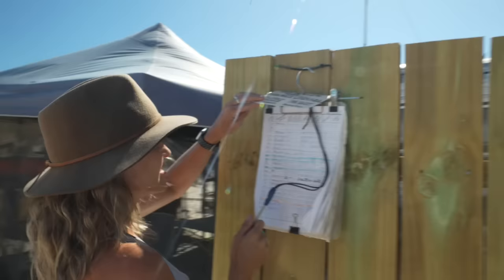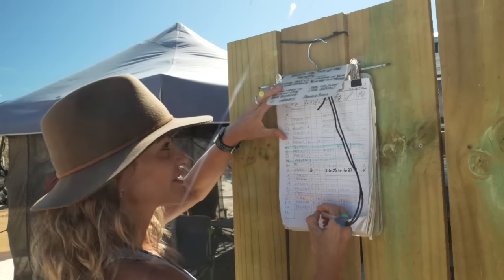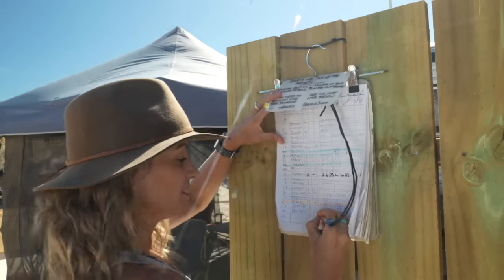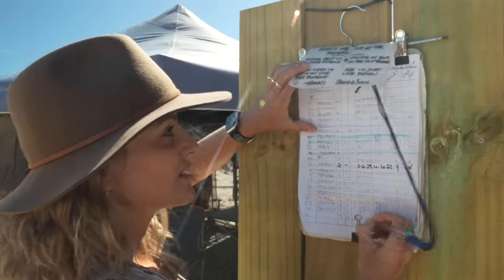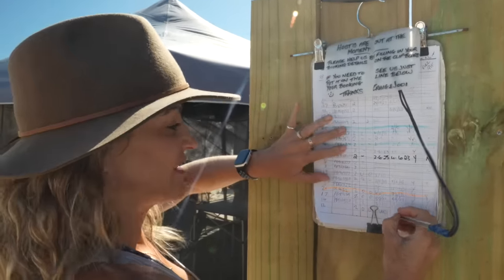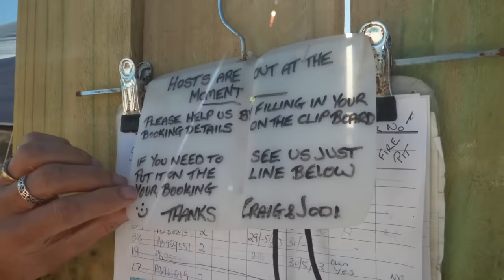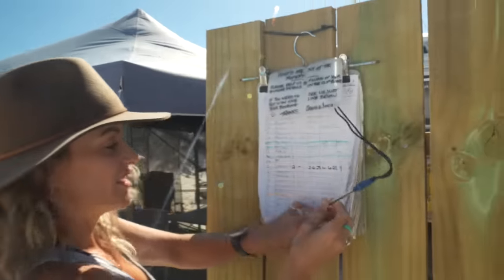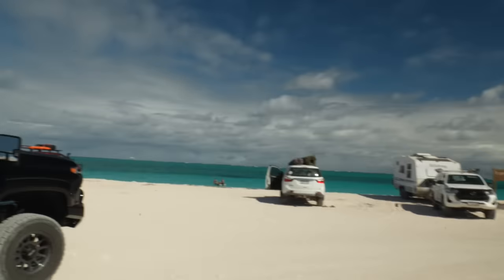So we have arrived at 14 mile. I think we need to check in, do we? Yes. So we need our site number 12. We've got 2 adults, 0 children, 0 infants. The date is the 5th of the 6th. Is it 3 nights? 3 nights, yeah. Toilet. Oh, a nice little love letter there. And you have to have your own toilet. And fire pit. So yes and yes. And look at that water, by the way.